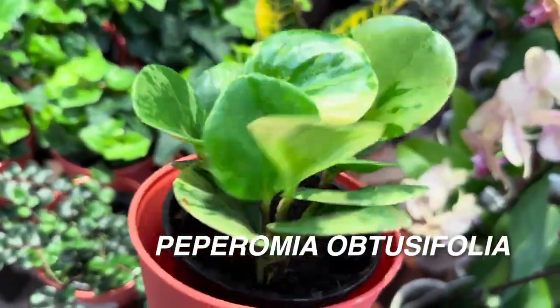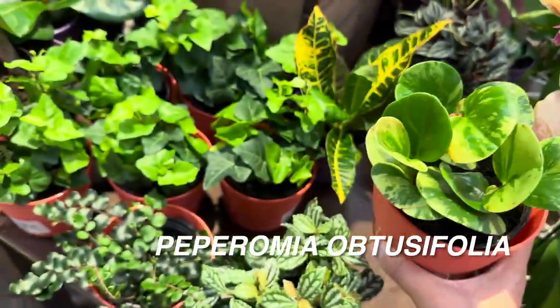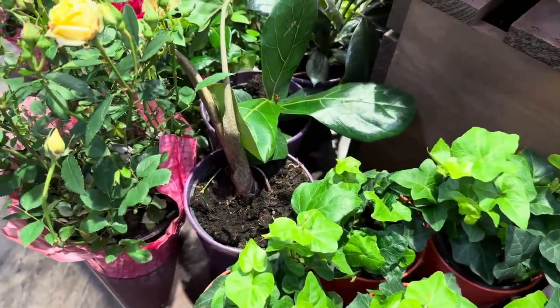And then this is a peperomia obtusifolia. Love this as well. I'm still looking to see if I can get a great price for that. The variegation is beautiful. And then we've got some more assorted plants right over here.